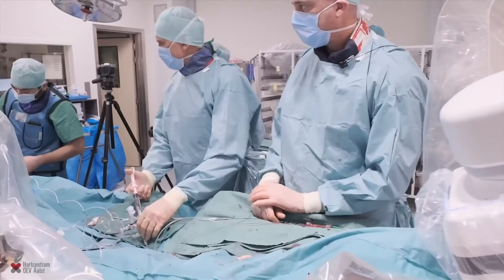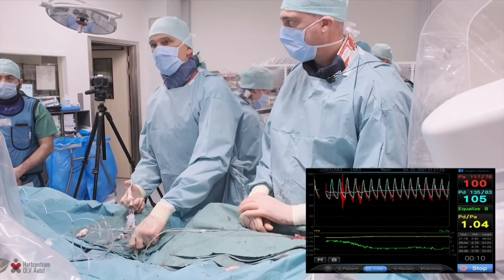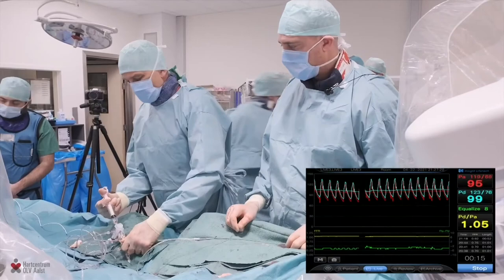So this is the resting gradient. Actually, there is a kind of reverse gradient, which is already good news, and which is not absolutely impossible in the distal circumflex to have a pressure which is a little bit higher. There we go with papaverine.